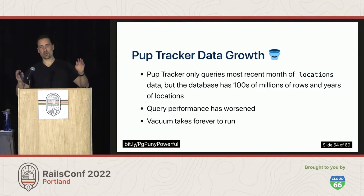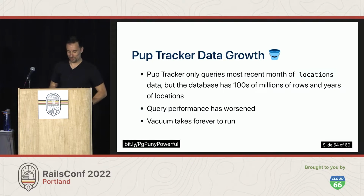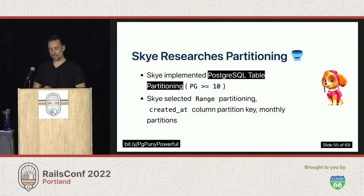Okay, last section, partitioning, we're almost there. 7 minutes, doing pretty well. Okay, so we've got all these geolocations from the pups. The table's enormous. Things start to happen that you don't see when the table sizes are smaller, when you get into the tens of millions, hundreds of millions, or even billions of rows. So queries have slowed down. Vacuum takes forever to run. And interestingly, the application only looks at the last month of locations, but we have years worth of locations in the database. So what we can do is, Sky investigates this problem.